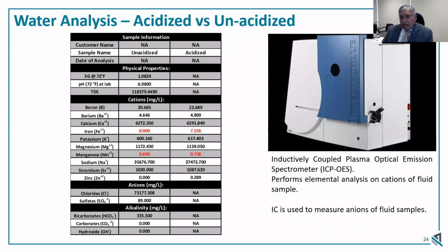So here at Premier, we use ICP as well as an IC, the ICP to basically analyze the cations, the IC to measure the anions and alkalinity. So again, I mean, basically it's just an example. It's important for us when we're doing produced water to make sure that we understand the iron levels of that water that's being produced. It's also good to understand the amount of iron that is in the formation fluid.